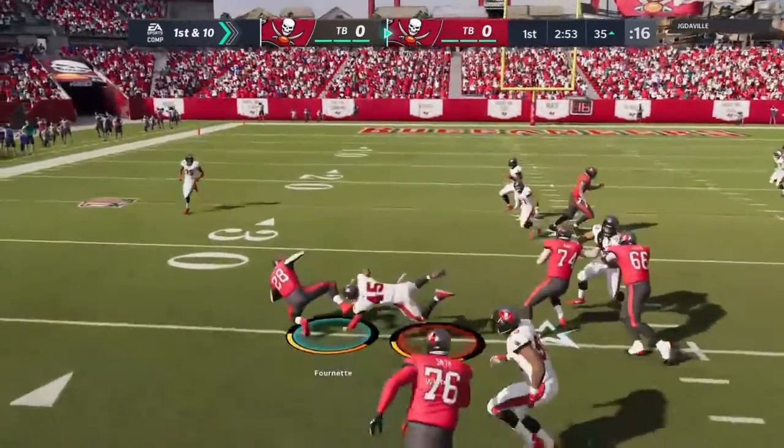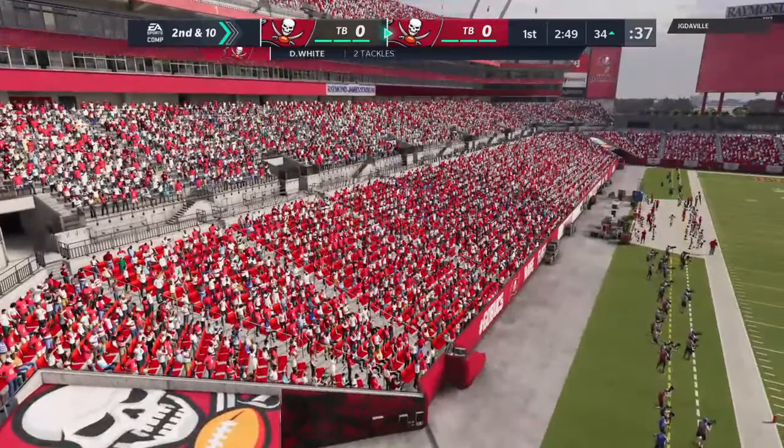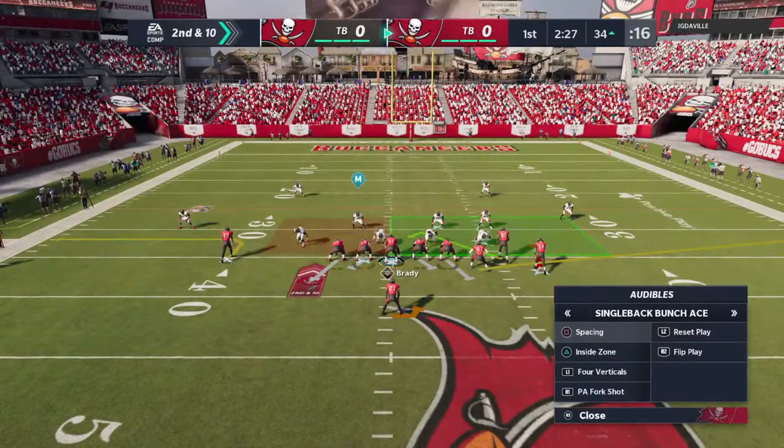Fournette, a first down carry. And they're going to stop him right at the line of scrimmage. Just no cutback lane to be found whatsoever. 2nd and 10. So after the run for no gain, here's 2nd and 10 at the 34-yard line.